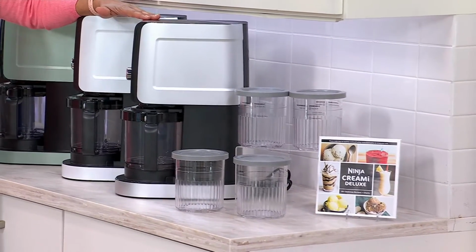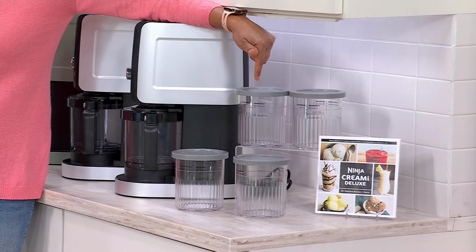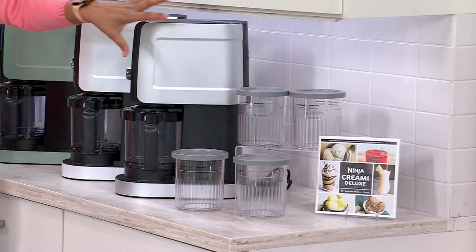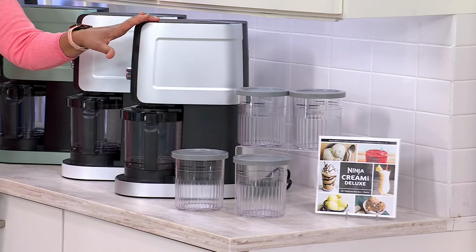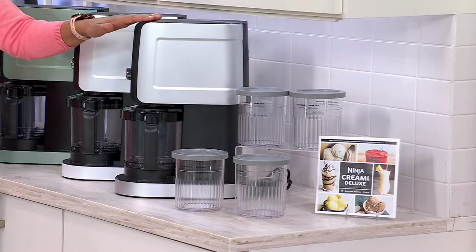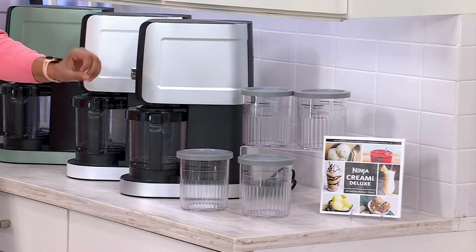When you buy them in the market, you get the machine and 2 of these. They call them pint containers, but they actually hold 3 cups. Here at QVC, we're gonna give you an additional 2. So if you were purchasing out in the market and buying this platinum silver that's available on the market, you'd have to spend that price of $279.98. We're $90 less.